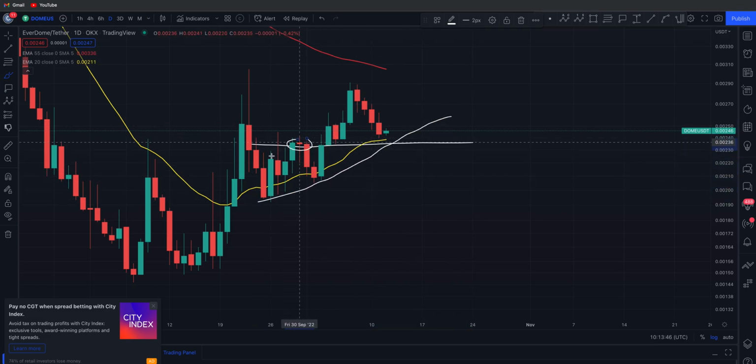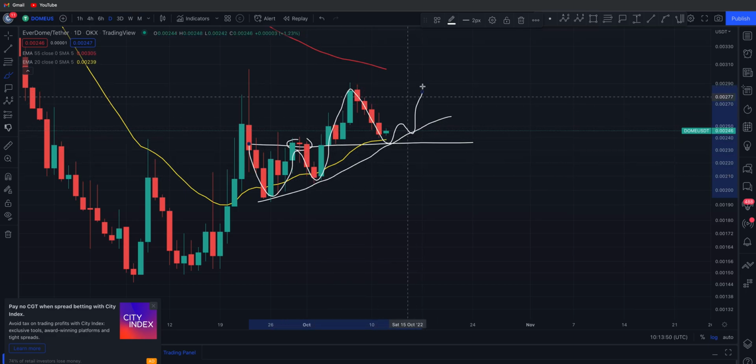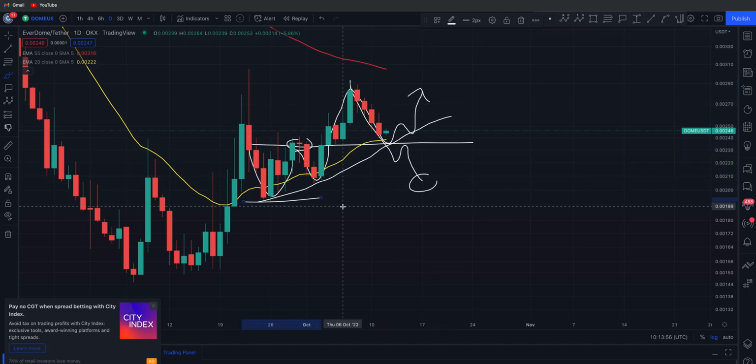Hold this previous resistance, because look, resistance broke out, came back, held as support, continuation. If you start to come back and lose that and turn the support into resistance, do look for further downside, retesting these local lows, guys.